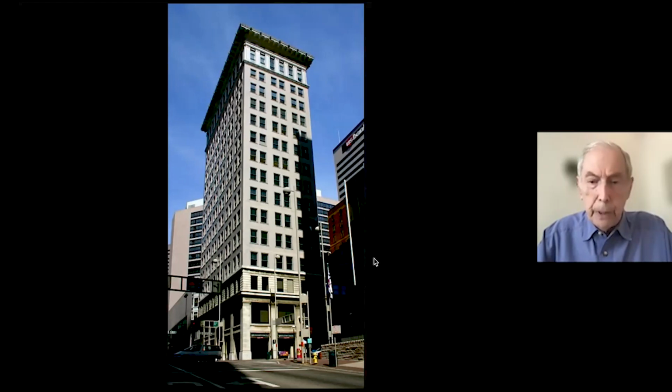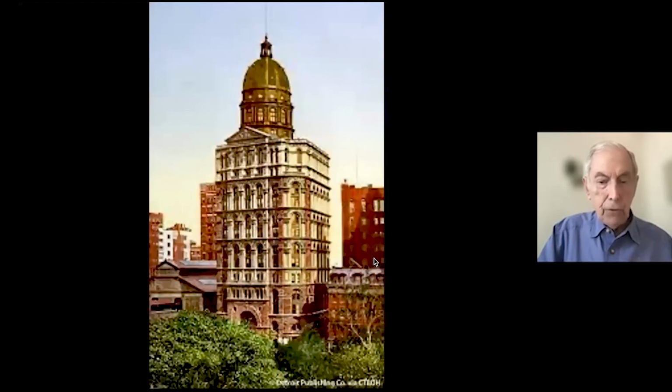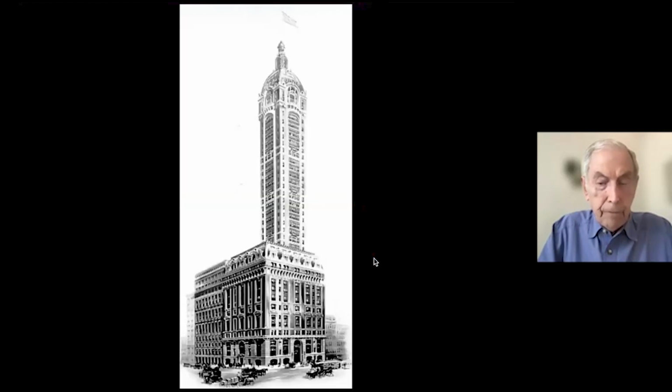The standard for skyscrapers in New York, though, was a little different. Almost all of them were built of steel. The first one was this, which is the World Building built in 1890, 310 feet high. And then the next one was one that I'm very familiar with. It's the Singer Building. It was built in 1905 and was 612 feet high.